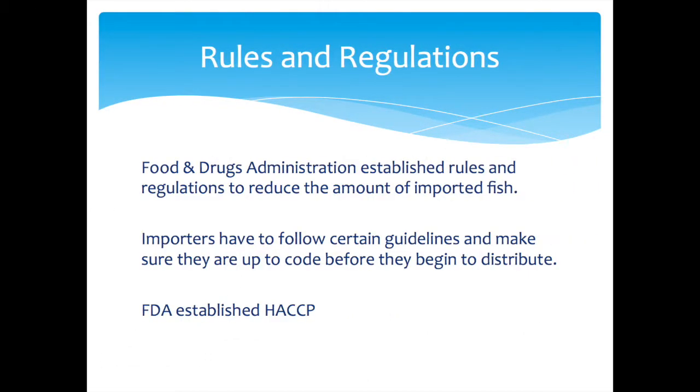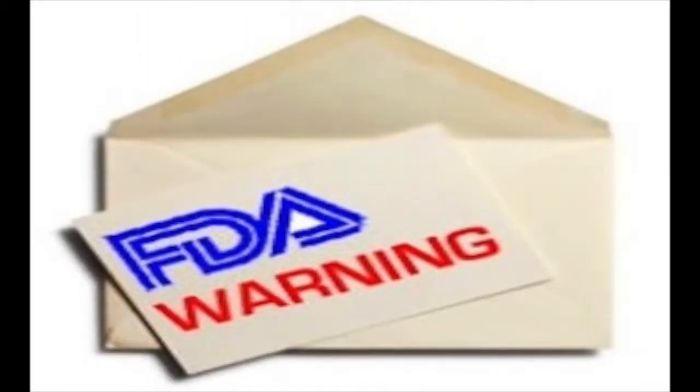According to the Food and Drug Administration, they established some rules and regulations to reduce the amount of imported salted fish. Typically, what FDA wants is for importers to follow certain guidelines and to make sure that everything they are doing is up to code before they begin to distribute. FDA established an organization so-called HACCP.